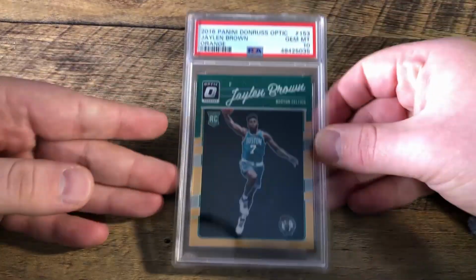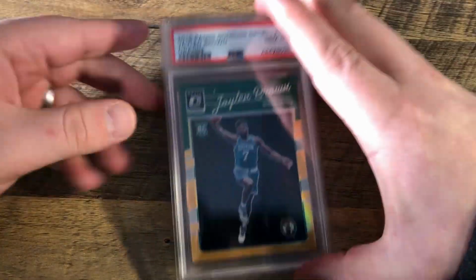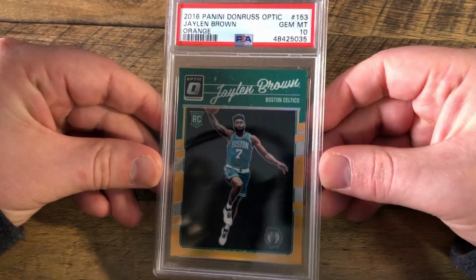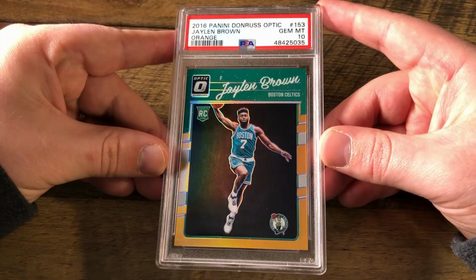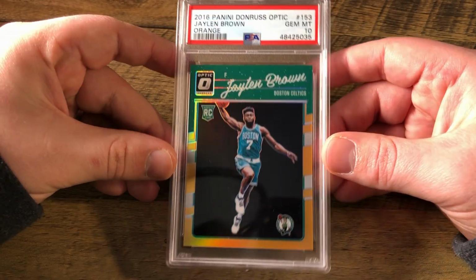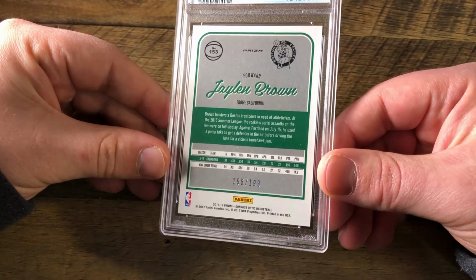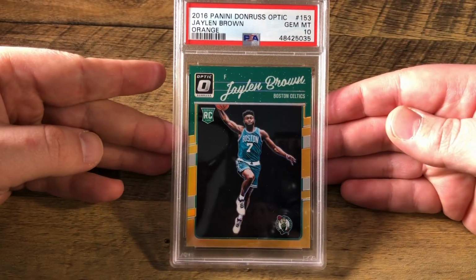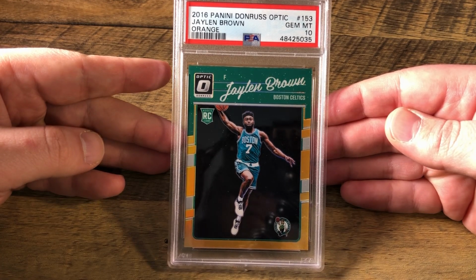All right, before we get into the care packages I received, I do want to show off a card. We have this 2016 Optic Jaylen Brown Orange, numbered out of 199 in a PSA 10. This is a card that is hugely important because 2016 was actually the first year that Optic basketball was released. It's numbered out of 199. The pop on it is 26, I believe. And this is just an absolutely perfect copy of this card.